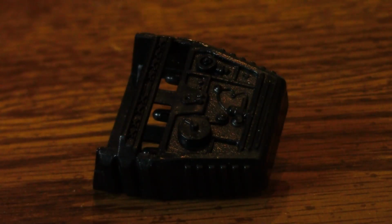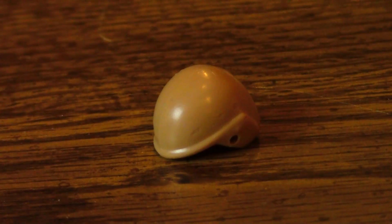I don't know if I'm actually crossing anything off my list with these, but I picked up a Bats backpack because you can always use accessories for army builders. I picked up a helmet that I thought was a Tan Clutch or Tan Grunt, but now that I'm looking at it, I kind of wonder if it's Tiger Force Duke. I'm going to have to look at this more carefully.